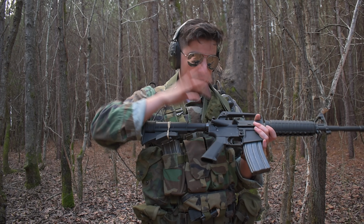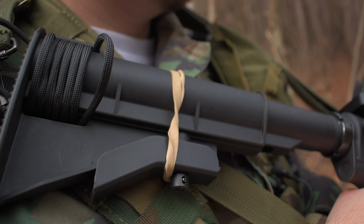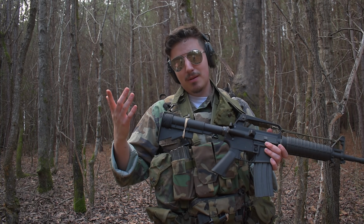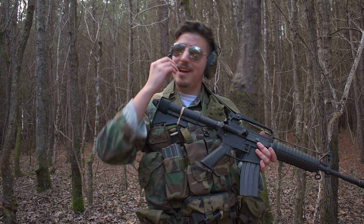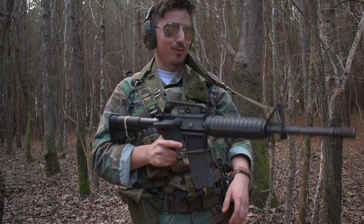Again, back to the build, just a normal parts kit as far as the lower goes. And then I got a Brownell stock. So I did a little rubber band on there. Then we got some Ranger bands in the future to really give this that LARP, and then I just got the old classic canteen sling rigged up.